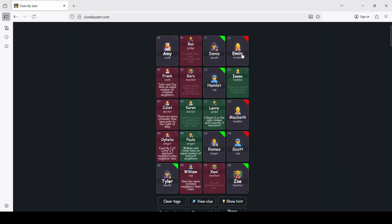So if Emily is a criminal, Hamlet must also be a criminal. And then we would need to switch these back to how they were, for comparison purposes, since there is only one possible solution that fits the clues with Emily being a criminal.